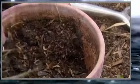Later on you can split them, separate them. With a bit of luck we'll have hundreds and hundreds of those. But when we've swapped them, those black ones are going to look a real treat.